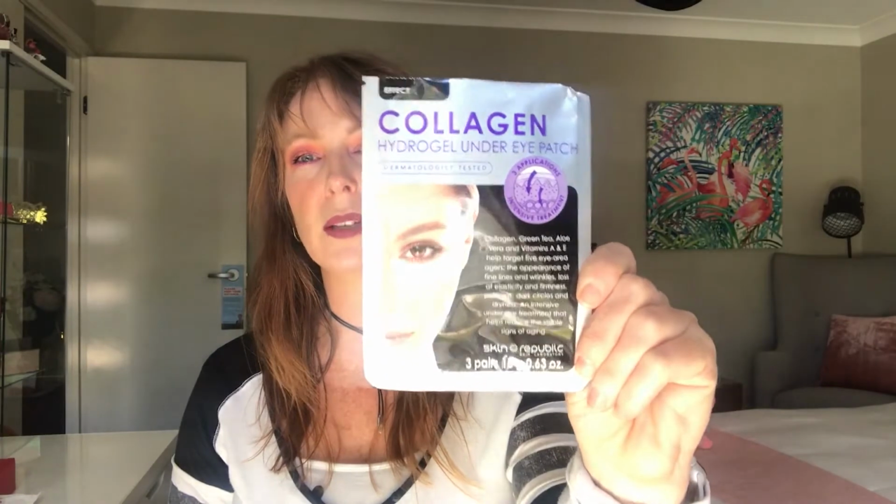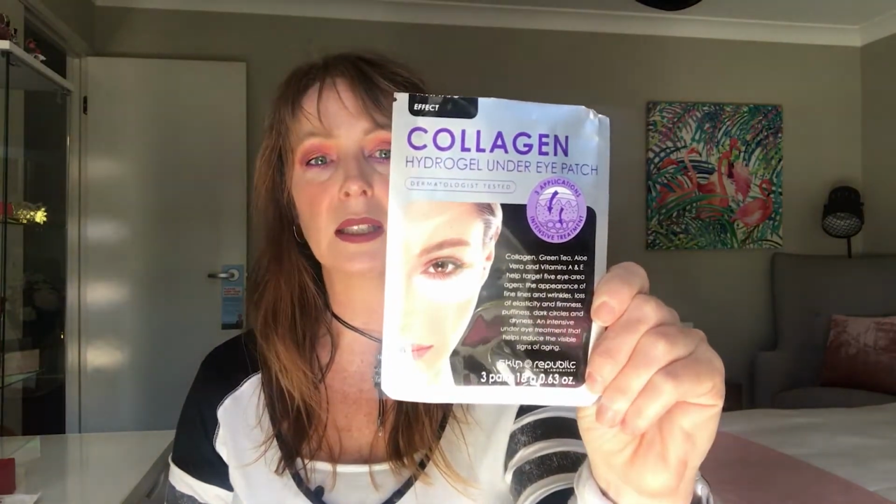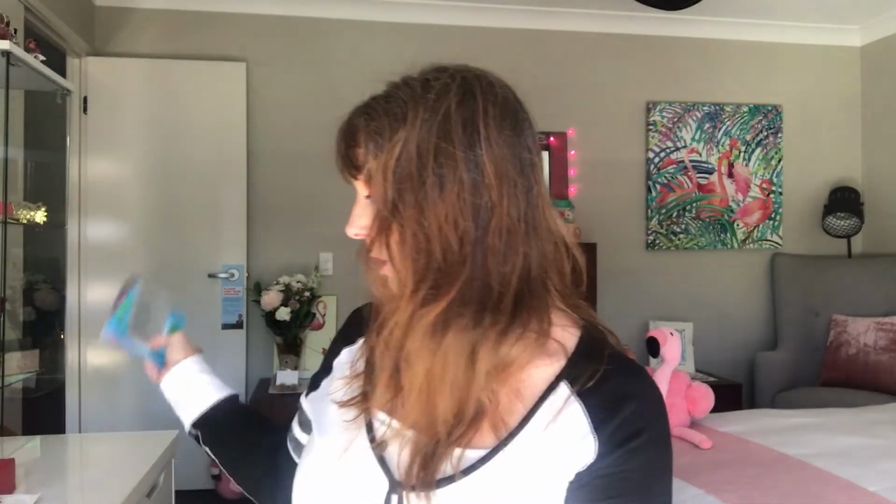I also have this one, which is another pharmacy brand, or maybe you can get it from the supermarket. That was a three pack, so they're all gone as well. I used all of those up, and I'm pretty sure that's the extent of the eye masks I had in the fridge hanging around.